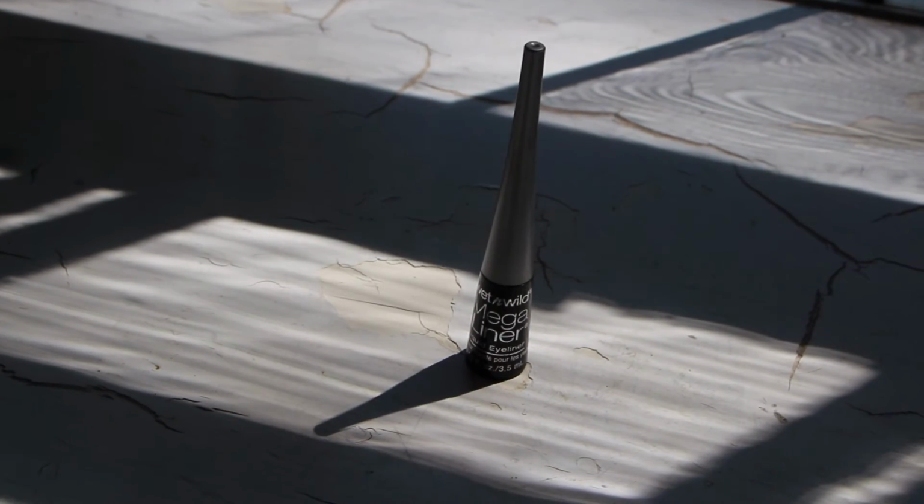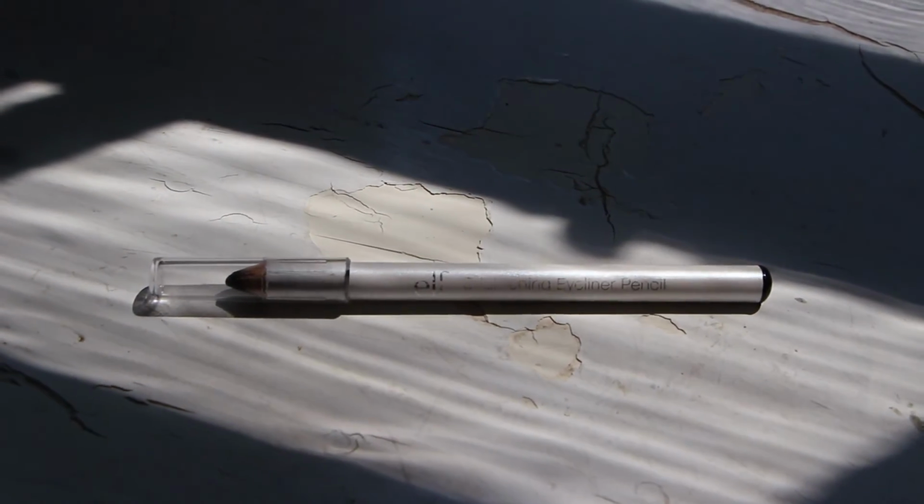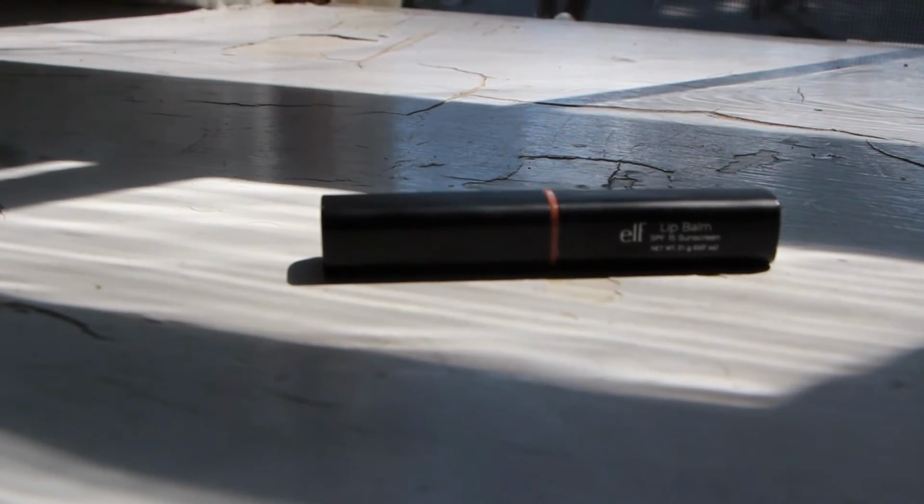For liquid eyeliner, I would suggest using from the drugstore the Wet n Wild Mega Liner liquid eyeliner. It's really inexpensive and it works just as good as any high-end brand, honestly. This one is black sparkle because I ran out of the normal black one, so this one's sparkly. Whatever. And then for eyeliner, I'm using the e.l.f. brightening eyeliner pencil, and it's just a black kohl eyeliner. And then for lips, I'm using the e.l.f. lip balm, and it's SPF 15 sunscreen for your lips, which is awesome. I didn't even know you could get sunburned on your lips. And this is in the color nude.